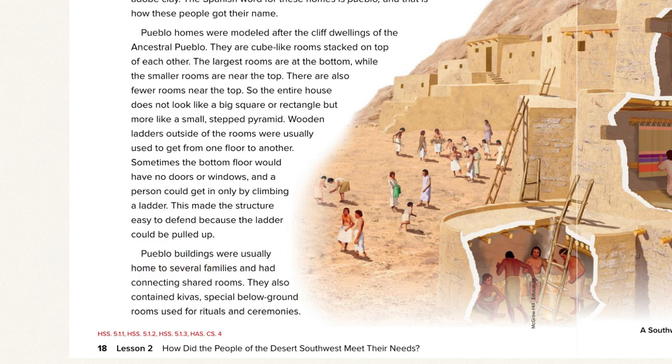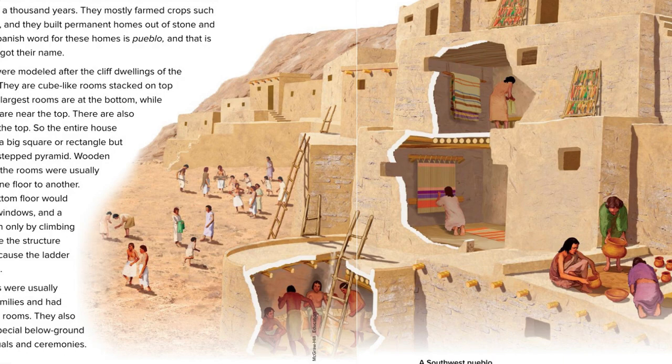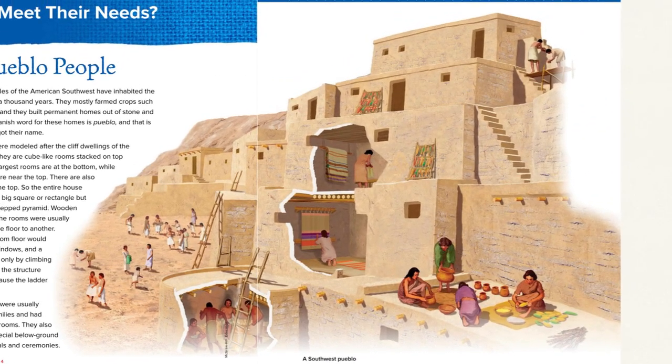Pueblo buildings were usually home to several families and had connecting shared rooms. They also contained kivas, special below-ground rooms used for rituals and ceremonies. Okay, so now this picture here makes a little bit more sense, doesn't it? So we can see the bottom floors, they're much bigger, and as the building gets taller, it's smaller, and there's fewer and fewer rooms. And here are those ladders that the text was talking about to get up to those initial floors. And there's no doors either. Well, I mean, that's just a cutaway showing the inside. The actual building itself would have had walls there. But you get the idea.